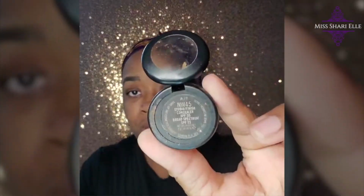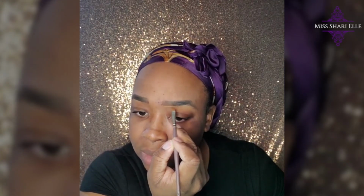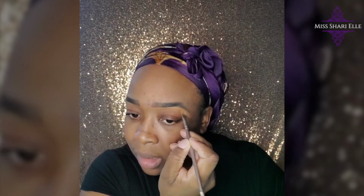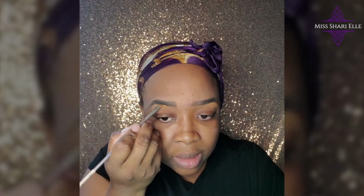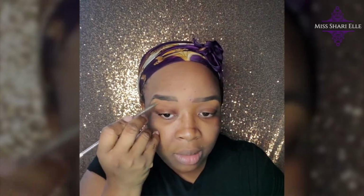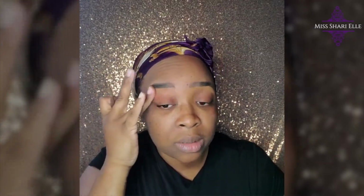Using my MAC. This is NW45, and this is the same concealer. I tend to use the same shade that is complementing my natural tone for a lot of my looks. I don't really do looks that require a lighter shade of concealer, unless I'm doing a smoky eye or something really bright, then I'll use a concealer that is a couple shades lighter. I just like the concealer shade to pretty much melt right into my skin, and that's it. Get you your spoolie.